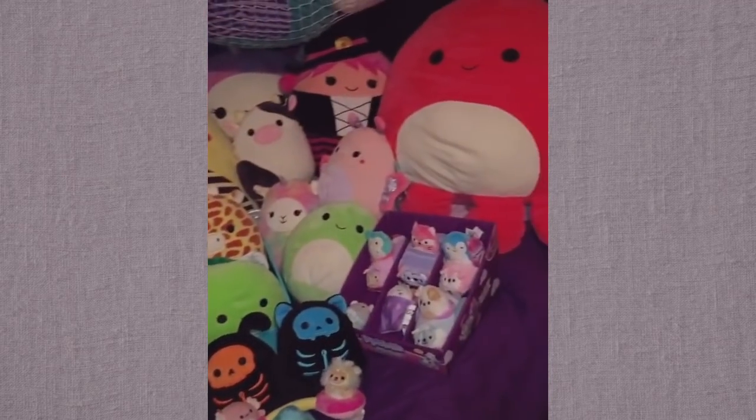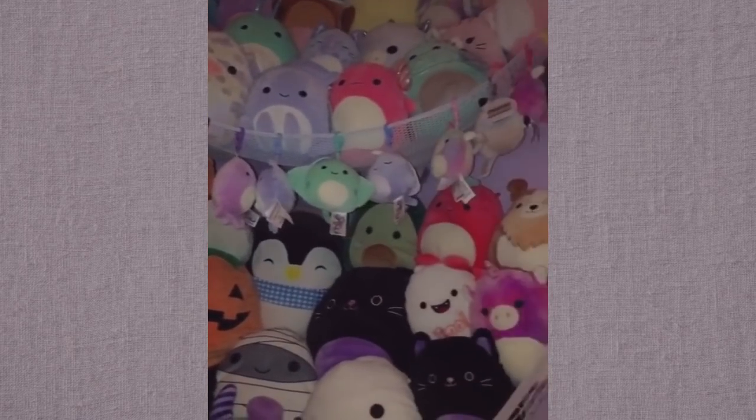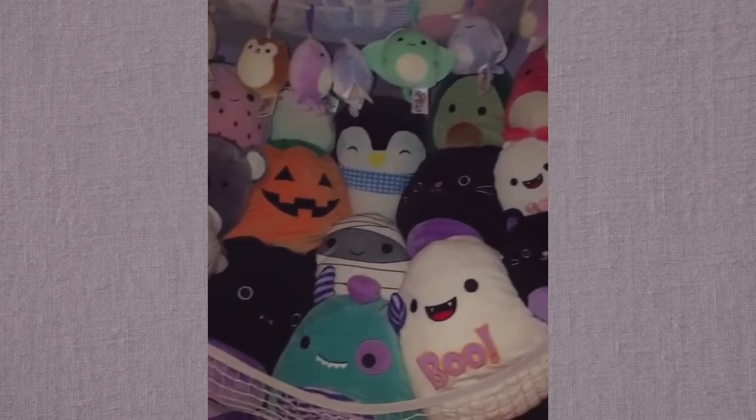It's a bit of a mess at the minute, but I wanted to show you all my collection. So yeah, there's a lot. I have a problem, I know, but it's cute.